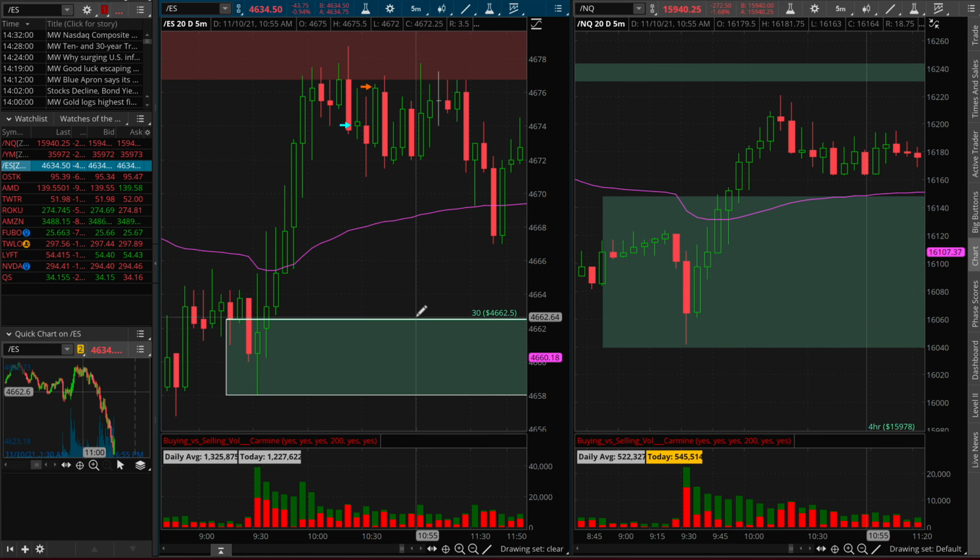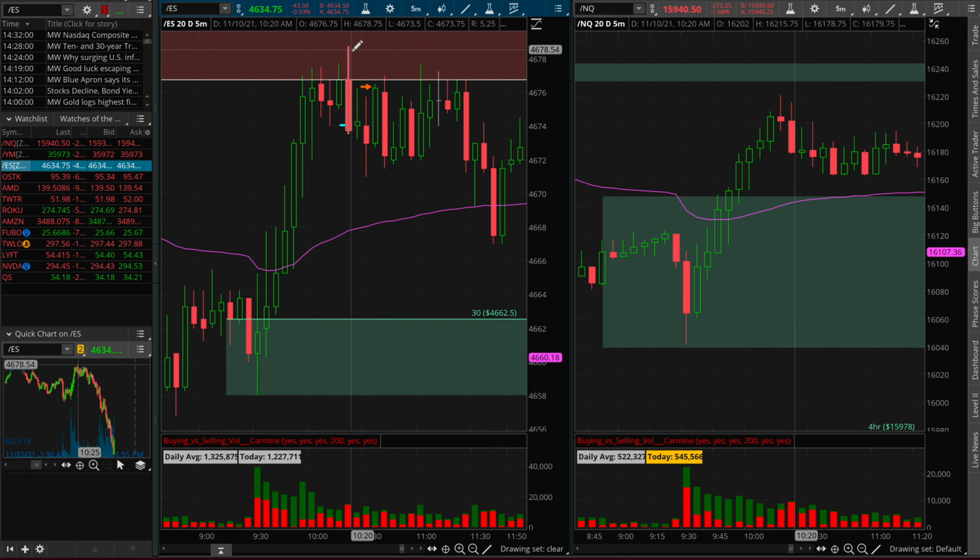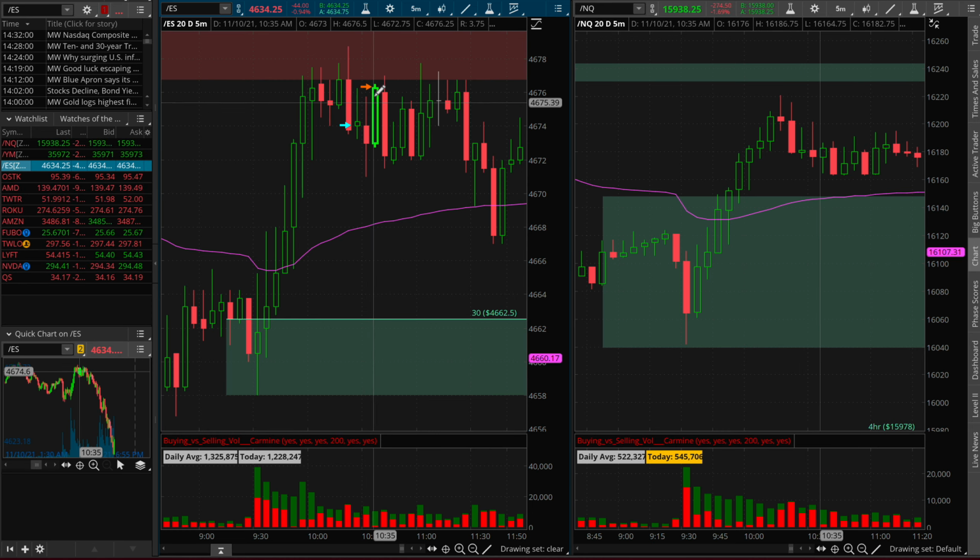Now, my initial stop was high of day, and I should have stuck with that, because my target was this 30-minute demand here. So risk to reward was actually fairly good. I just didn't stick to the plan. What I should have done was, if I did exit here, enter again closer up. Let's just say I did stop out.